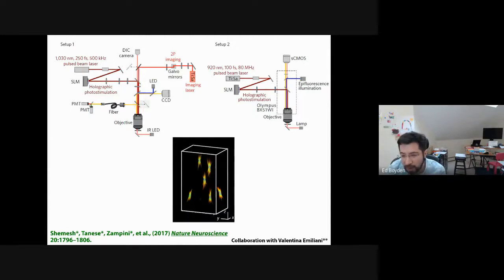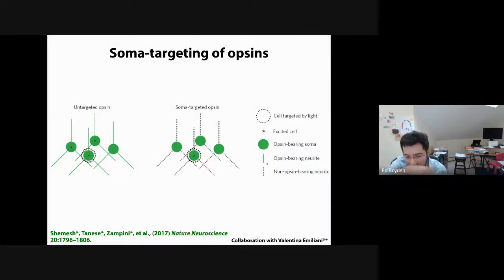As you can see in the image at the bottom, Valentina's microscope can aim light at 6 different points. So a holographic projector basically makes a 3D sculpture of light in the brain. So Dimitri Tanese and Valeria Zampini in her group, and Noor Shemesh in my group, we teamed up and said, could we make a molecule that's ideal for the holographic projector strategy?